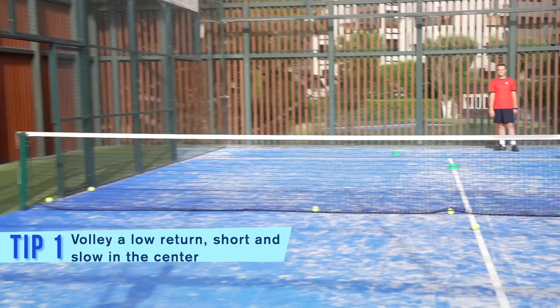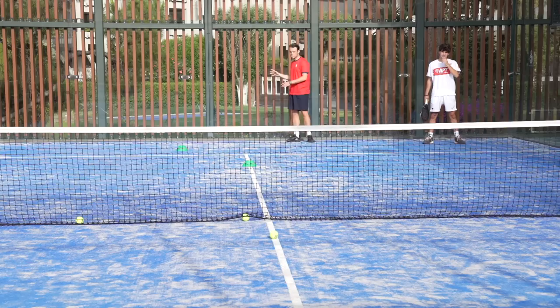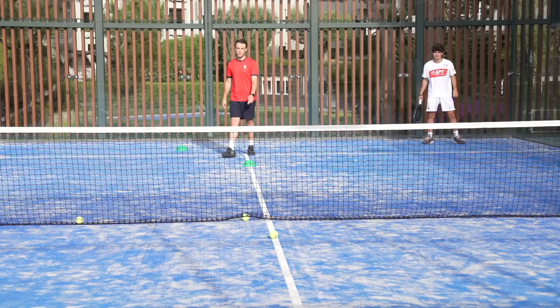Exactly. So first of all, we're gonna try this volley. Softer return, soft volley, so you can maintain Álvaro close to the back wall so he cannot attack you, or lob comfortably. So that's our first option. Let's go, let's try it. Vamos.